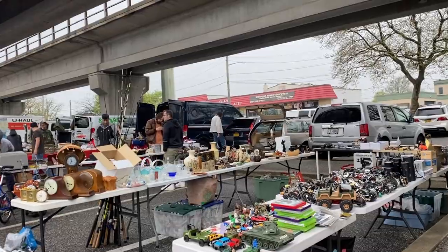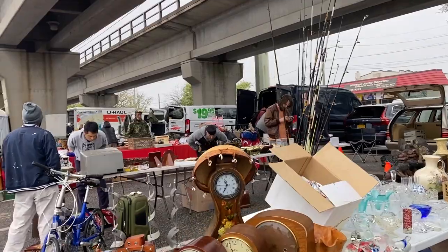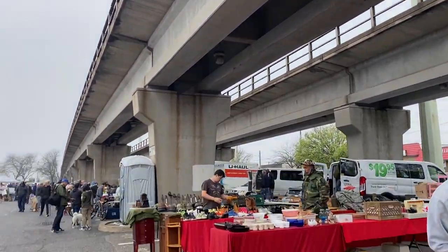Where are we? We're here at the Belmore train station flea market. Is that what it's called? Yeah. So this is the Belmore flea market at the Belmore train station on Long Island, New York. It's held every Sunday. And it's literally above or underneath the train tracks, which is pretty cool.